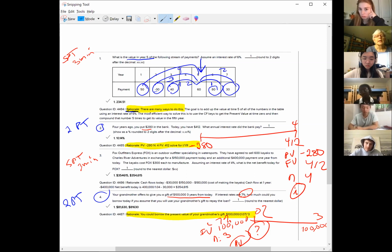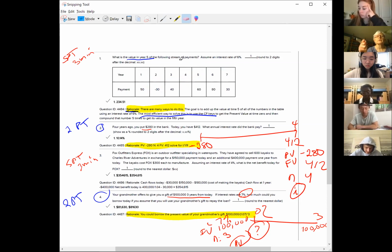That's the concept. The efficient way to do it, now that we've learned about net present value. So one of the things we talked about on Tuesday is that once you find the value of a group of numbers at any time on your timeline, you can move that value to other places. So the most efficient way to do this is to use your CFJ key. So we can use the CFJ key to find the NPV at time 0, and then we can find the value of that at time 5.